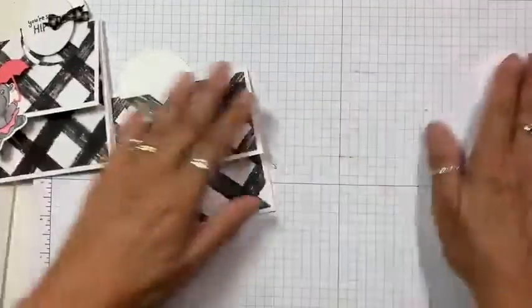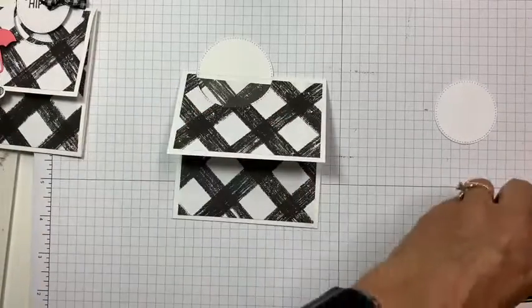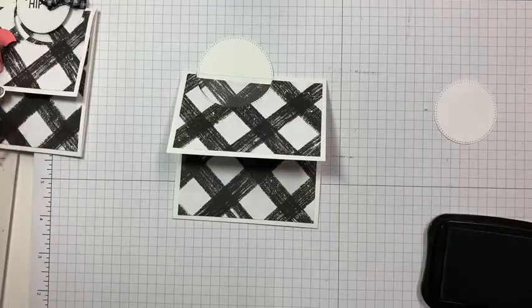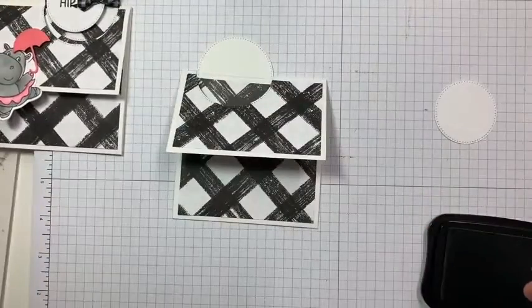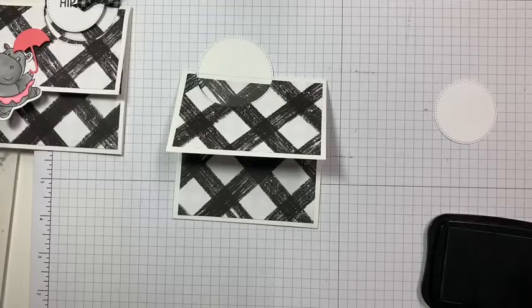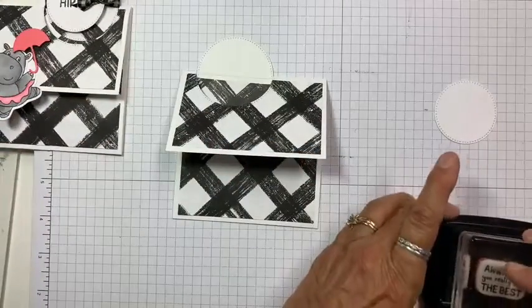Okay, so let's go to our black Memento ink. And this one says, "You're so hip." This one says, "Oh, you're the best." And the other one says, "You're always on point." I'm going to say, "Oh, you're the best."